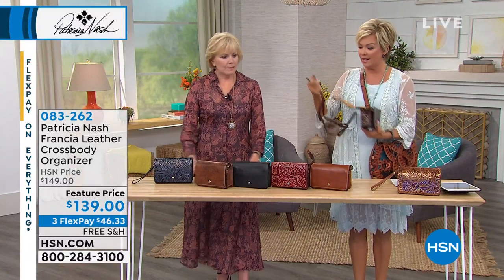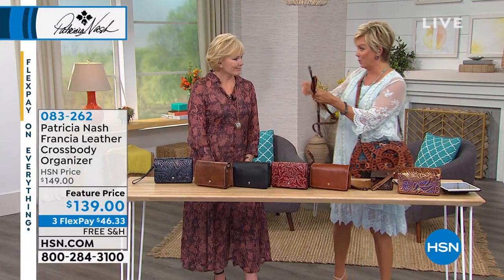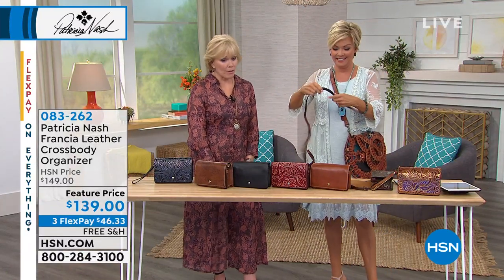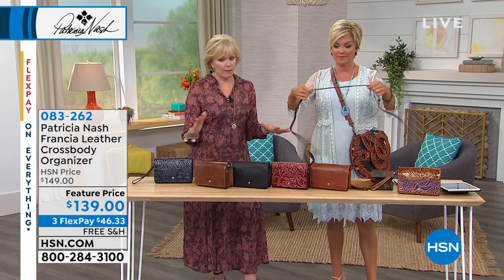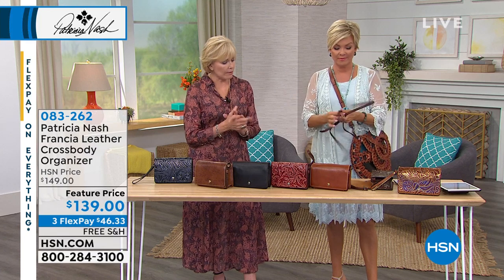Yeah. The strap is included. And the straps are all genuine leather. Yes, they're 100% leather on the front and the back. I mean, there's no skimping on the leather of this product. It's just 100% leather.